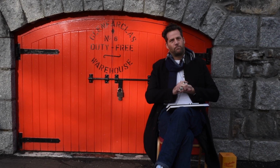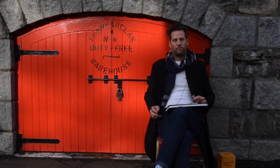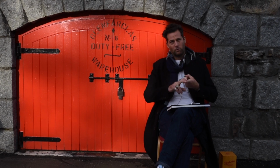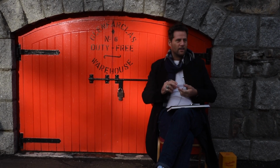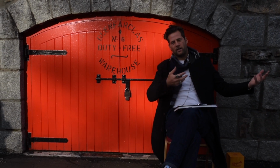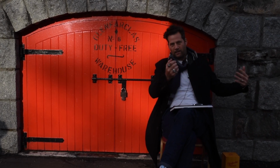You need the malt, you need the water, and then you need the yeast. The interesting part about the yeast is that it's a secret yeast. It's a blend between brewer's yeast and distiller's yeast. The brewer's yeast is usually used by beer makers, and what it does is create a high-flavor brew mix, like an alcoholic beverage.